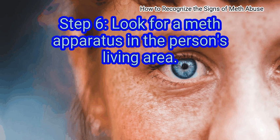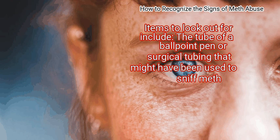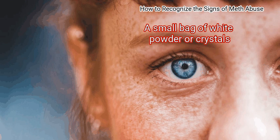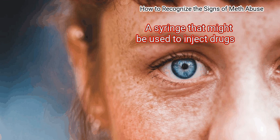Finally, look for a meth apparatus in the person's living area. If you find certain drug-taking apparatus in the person's headquarters, it is a pretty definite indication that the person is taking meth or another drug. Items to look out for include the tube of a ballpoint pen or surgical tubing that might have been used to sniff meth, a crumpled can of aluminum foil, a small bag of white powder or crystals, a soda can with a hole on one of its sides, a syringe that might be used to inject drugs.